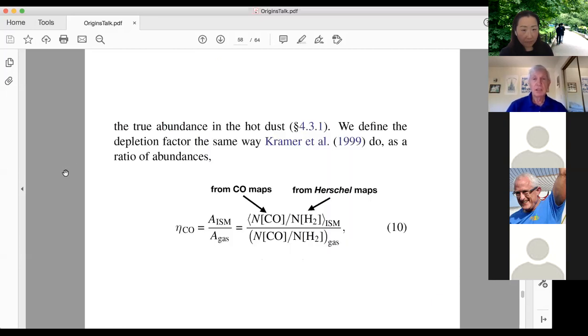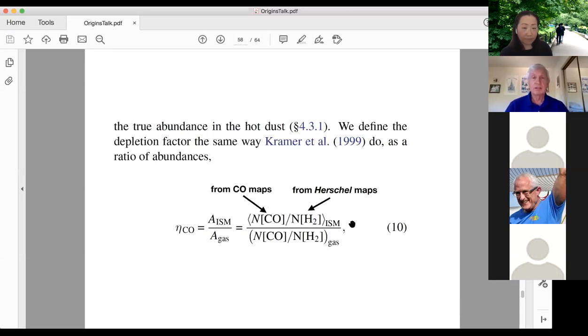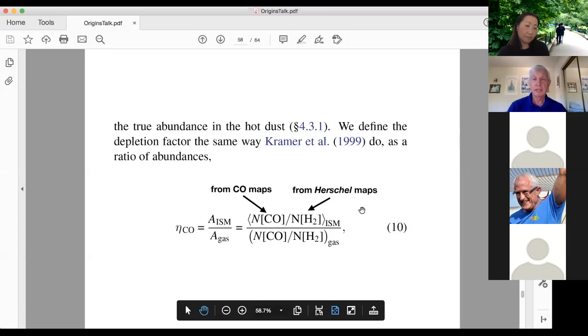But one of the things that John did in this work was to calculate a depletion factor, which looks at the column density of CO divided by the column density of molecular hydrogen. And so we can get this from the CO maps and this from the Herschel maps, assuming standard gas to dust ratios, and compare that with the interstellar medium value. So this is sort of from the interstellar medium, and this is the gas in the cloud. So a larger number here means a lower CO abundance within the molecular gas.